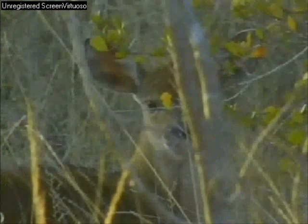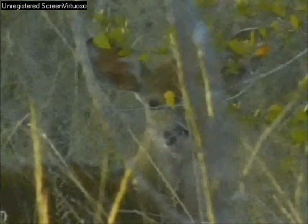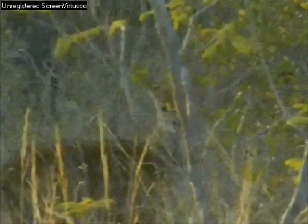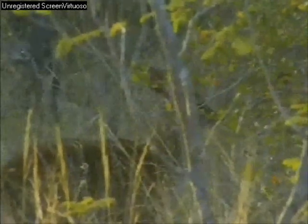Difficult in the deep shadow there. Let's have a look at these on the left hand side just coming out into the sunlight. Just to the left of the car, you're going to see another female and then a male also on its way.